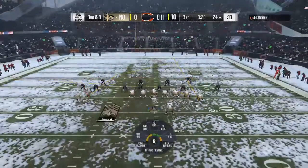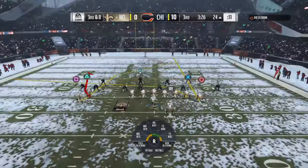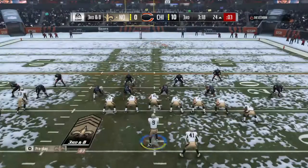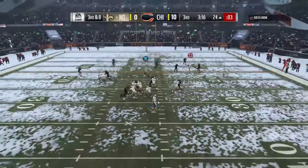Under. On one. Check 26, check 26. 21, 21, 21. Attack. Breeze now.